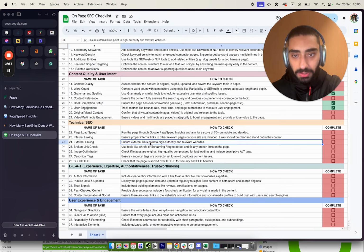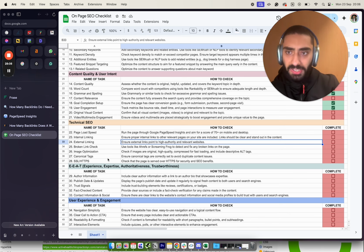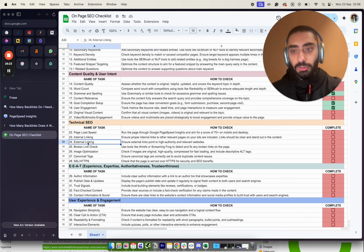External linking, so again, we could externally link to potentially Google's documentation. We could externally link to other resources that essentially back up what we're saying within our content. So if, for example, there was another website on the web talking about, let's say, how to improve your rankings by internal linking, we could link to that document. Let's say it was a Wikipedia article, we could obviously do an external link.